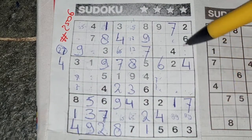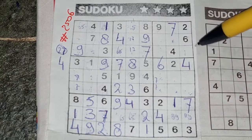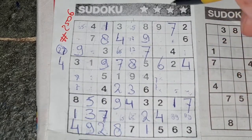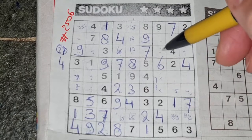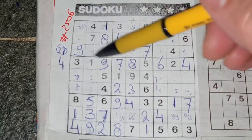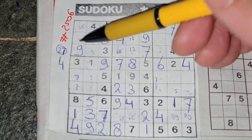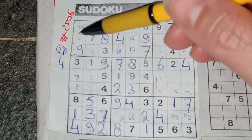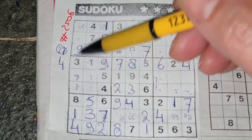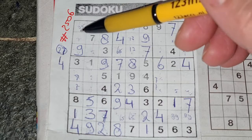4, 2, 3, 3, 3, 5, 5, 6, 9, 9, 8, 8. Yeah. 6, 5, and the 2 are missing. 2, 2, 5, 5, 5, 2, 5, 7, 2, 5, 7, and the 2, 5, 7, and 6. Yeah.